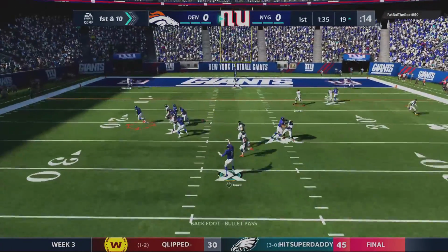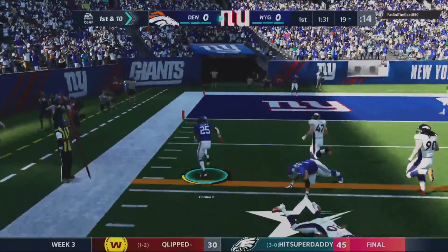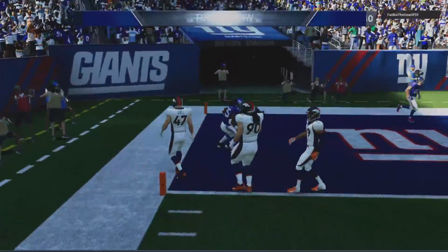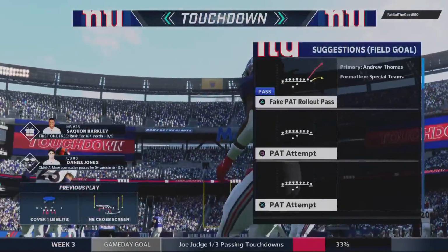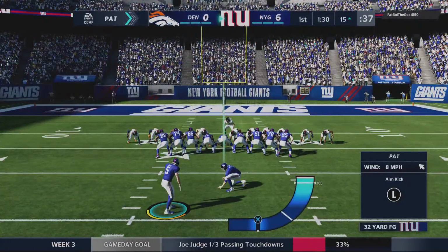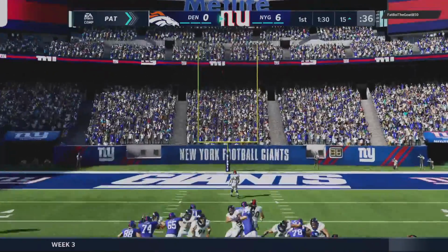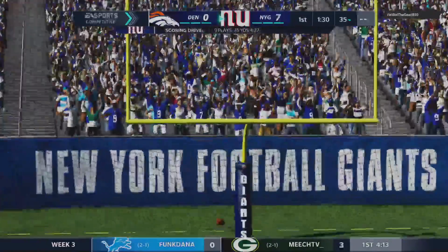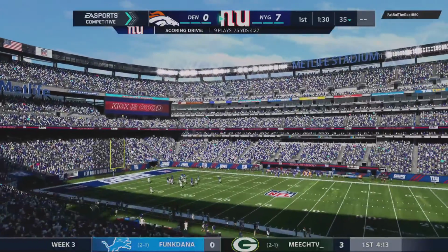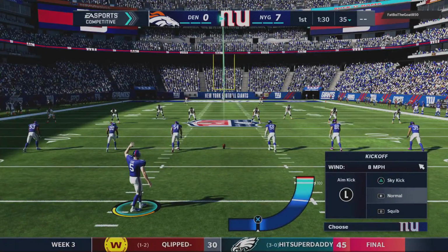From the red zone now, they'll look to throw. Sets up the screen to Gordon. And he will take it on in for a Giants touchdown. Melvin Gordon, his third touchdown now on the year. And the Giants take it right down and score on the opening drive. Gano the extra point, and that makes the score 7-0.